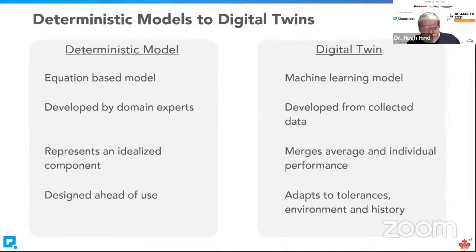To summarize, the advantages of a digital twin are that it takes into account the average and the variance in performance of peer units. It more accurately models the individual tolerances, the history, and the damage experienced by a specific unit, and it automatically modifies itself to account for changes in the environment, degradations, and in aging.